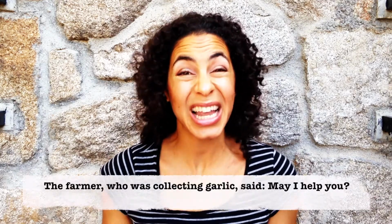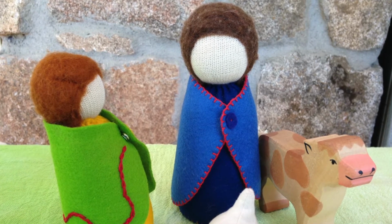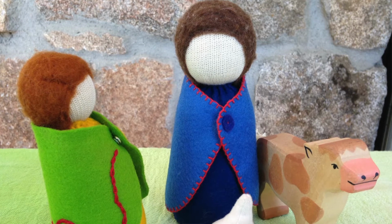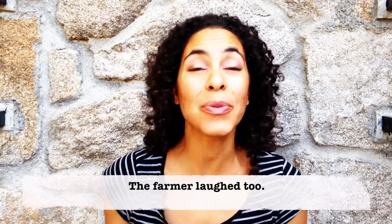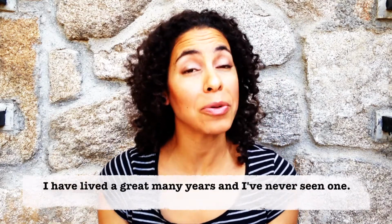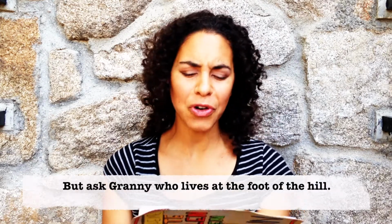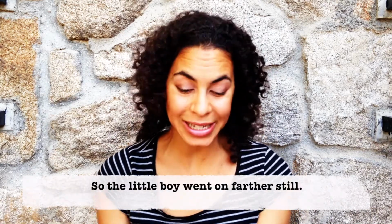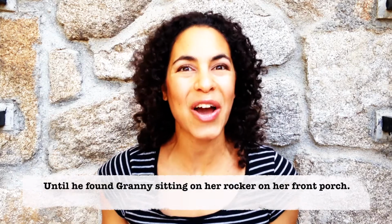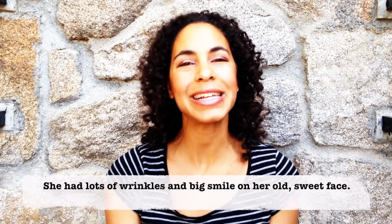The farmer, who was collecting garlic, said, "May I help you?" The little boy asked, "Do you know where I can find a little red house with no doors and no windows and a star inside?" Ha ha ha! The farmer laughed too. "I've lived a great many years, and I have never seen one. But ask Granny, who lives at the foot of the hill. Perhaps she can tell you." So the little boy went on farther still, until he found Granny sitting on her rocker on her front porch. She had lots of wrinkles and a big smile on her old sweet face.